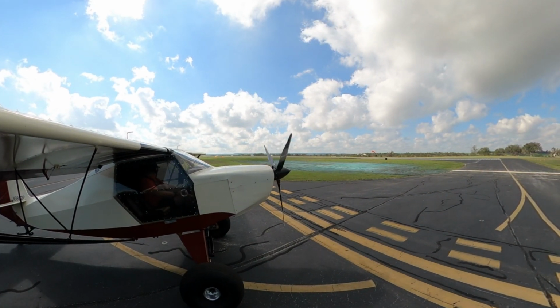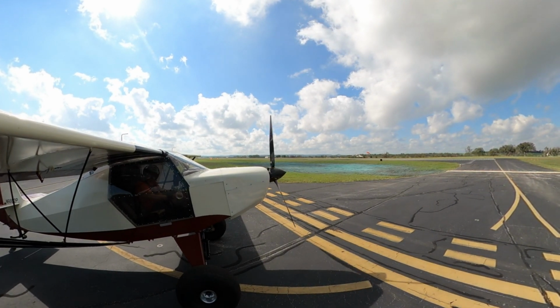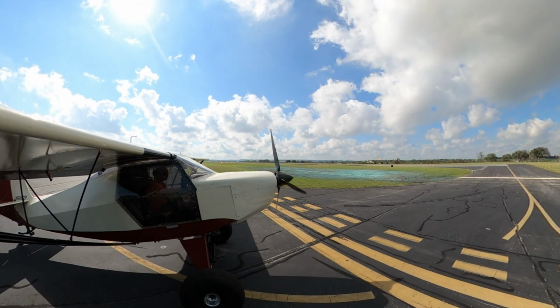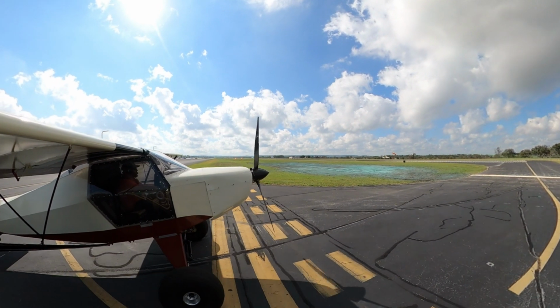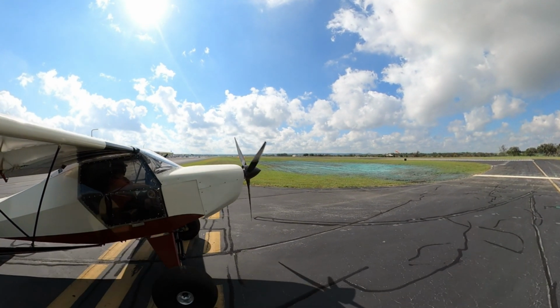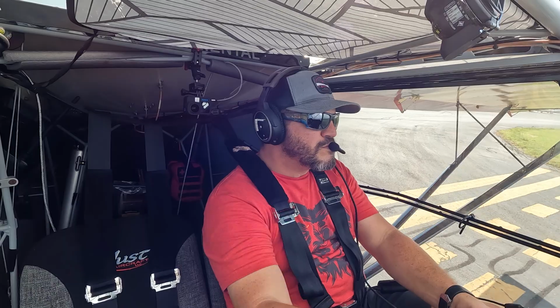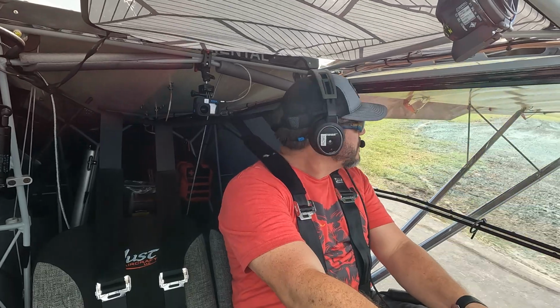I'll go ahead and do a runway takeoff because it looks like they have not mowed here in a long time. As a matter of fact, the tractor's out there mowing right now. Gillespie traffic, 386, clearing active, Gillespie. Gillespie County traffic, white experimental departing runway 14, Gillespie. Alright, let's get a notch of flaps in. Get lined up on the runway.